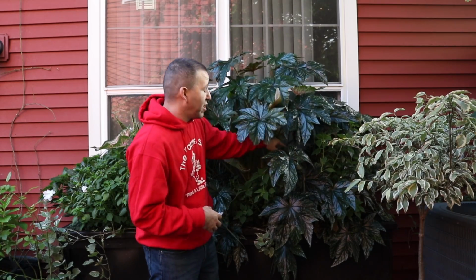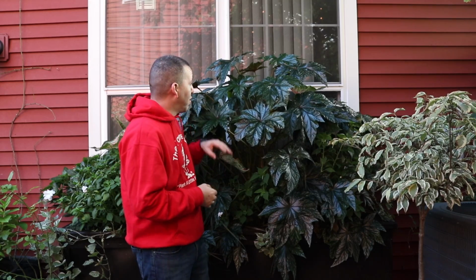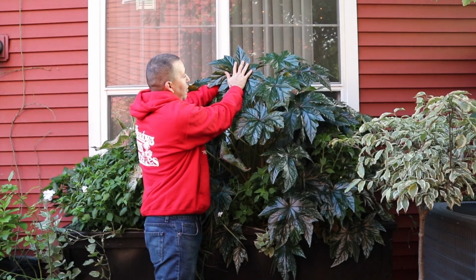Now this is just one. There's a second one back there that didn't grow as much, and I'm assuming it's because they didn't get as much sun as this one. But as you can see, from the very top here, these guys are huge. That is my hand right there, and that's the foliage.